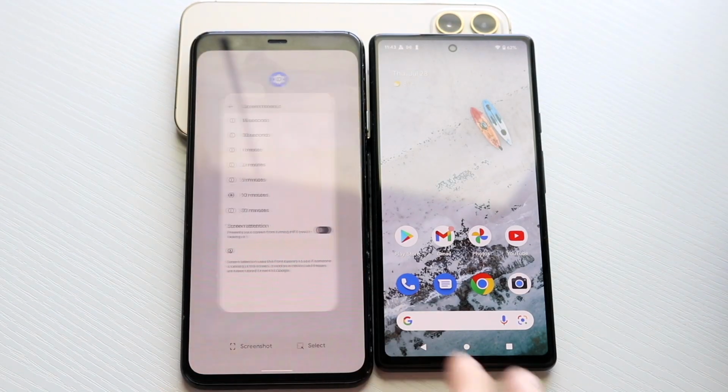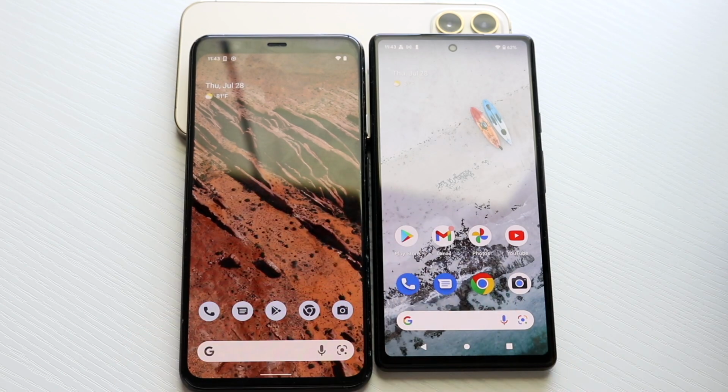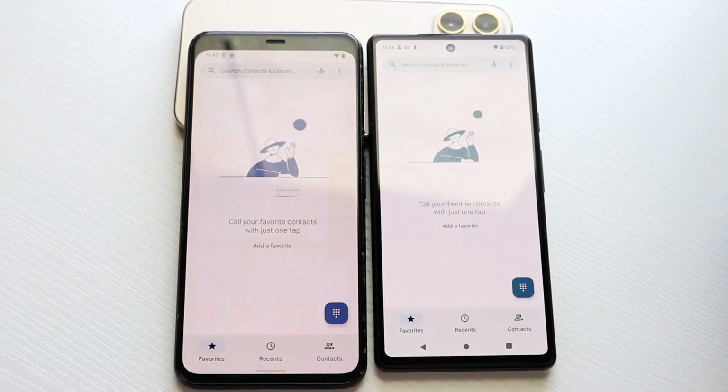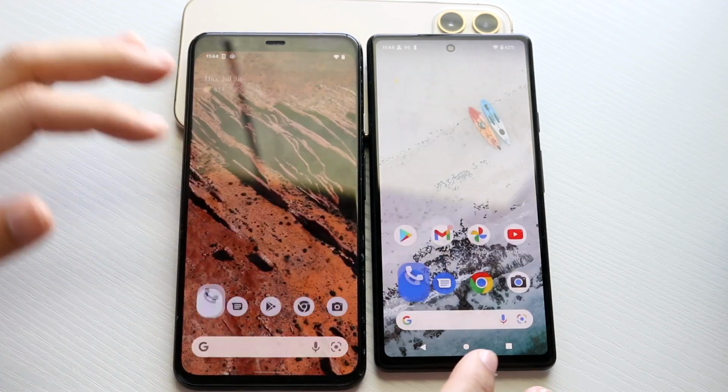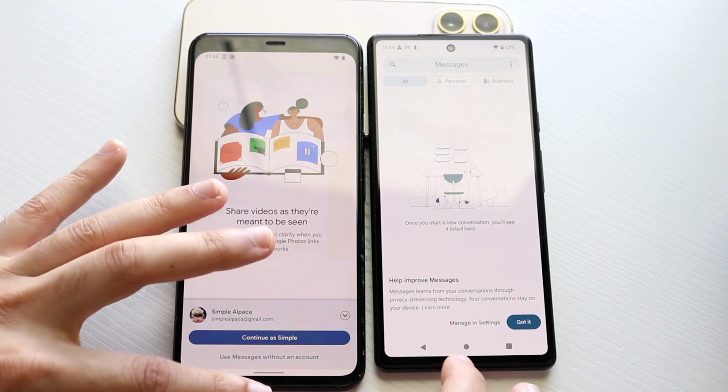Okay, there we go. Let's go and clear the apps in the background. So this one has this open. This one is good to go. 6A is here. Pixel 4 XL is here. Let's get into it. Phone calls 3, 2, 1. Okay, definitely some stuttering going on with the Pixel 4 XL. Let's get into messages 3, 2, 1. Kind of the same thing too.